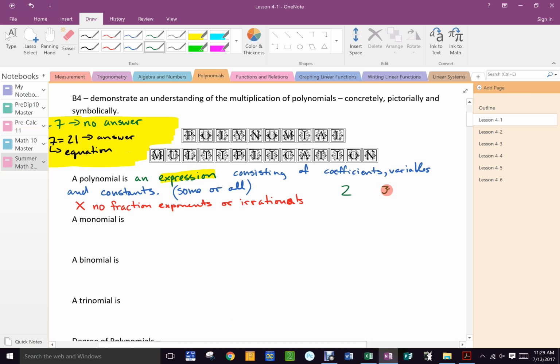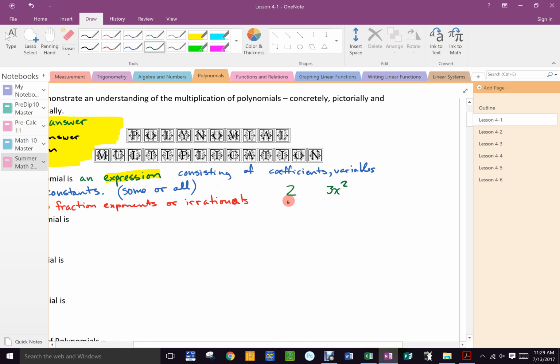What about this? 3x squared. Yes, it is. That's good. Yep, that's okay. What about this? 4x squared root. Yeah, it is. Why, Ekdeep? Isn't that 2x? Square root of 4 is 2. Square root of x squared is x. So that's okay, because that's not irrational.